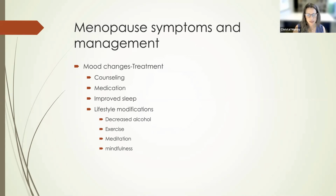And then lifestyle modifications, and a lot of these things are the same for all of these issues. So decreased alcohol. Alcohol intake can increase mood issues. Some people will use alcohol for coping or making themselves feel better, decreasing that anxiety. But really, it's not helpful. It's helpful in the moment, but not long term.